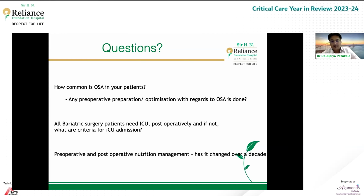Now, for Dr. Santoshi and Dr. Saumil as well, pre-operative nutrition management, has that changed? Santoshi, you can take it first. Has that changed in your practice over the last couple of years? Do you still keep them fasting? Do you load them with something, or?